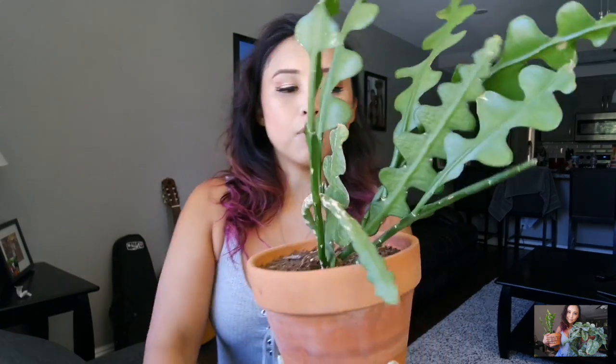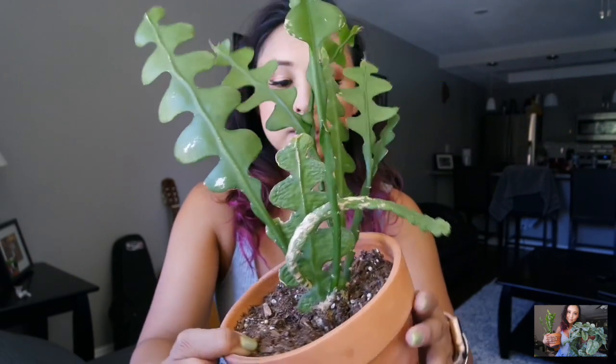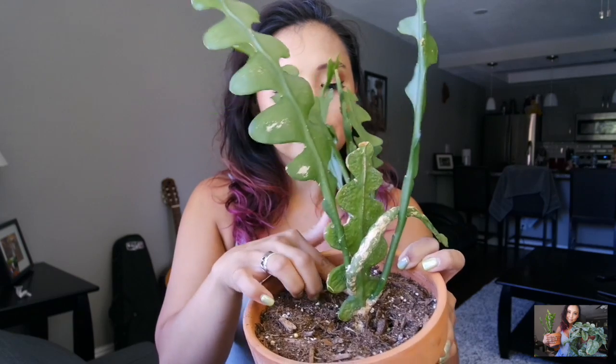So here is another one, and this is off of a cutting from my rickrack cactus, and this is probably my favorite cactus in my whole collection. And the fact that his cutting is doing really well, if you see, there's a lot of aerial roots up here, so I know it's doing good. And I taught him to rotate his plants, and he has been, so that makes me really happy, because they all want to just lean towards the window. So that's something that you need to do with your plants, is rotate them often.